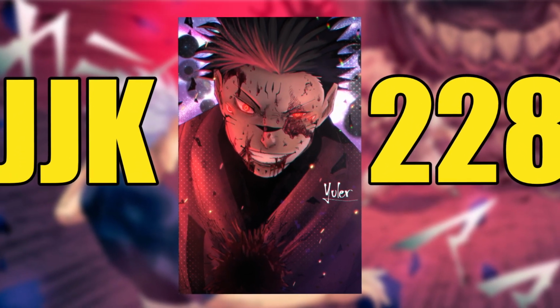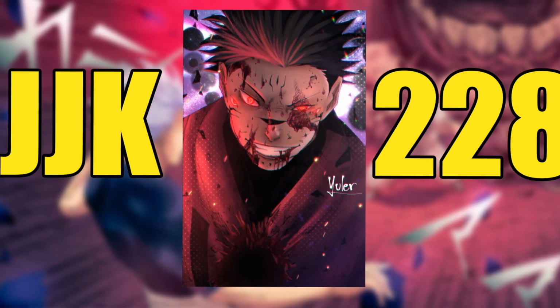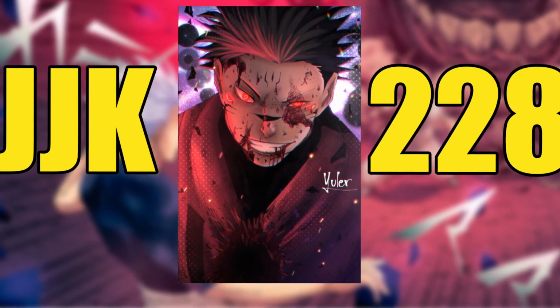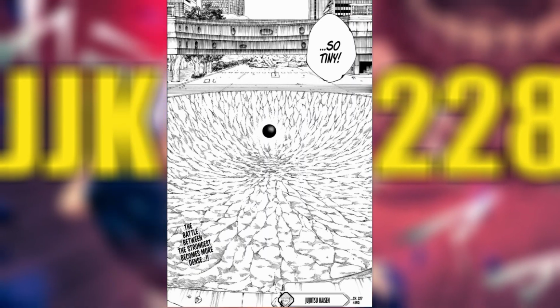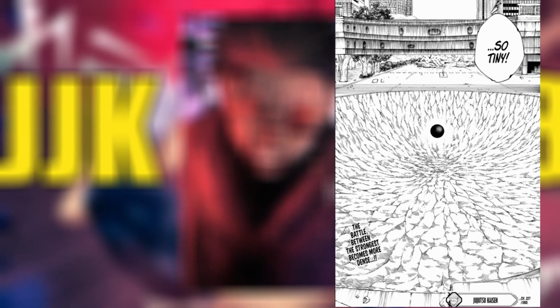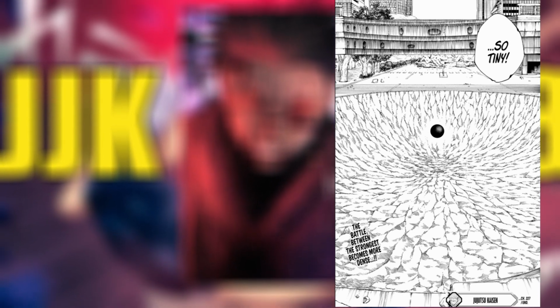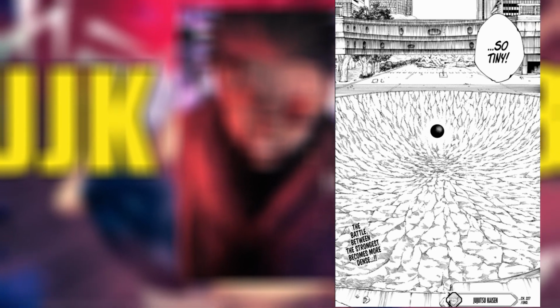We're getting a continuation of the Gojo versus Sukuna fight. As expected, last chapter we ended off with the tiny domain, domain curse technique reversal, reverse curse technique. So I guess you could say domain reverse. So instead of domain expansion, domain minification, something like that. Anyway, point is we got a tiny domain. So we're gonna get into that in a second.